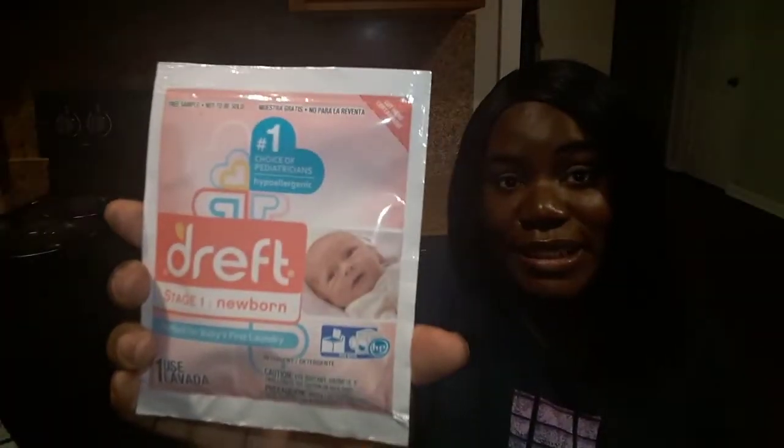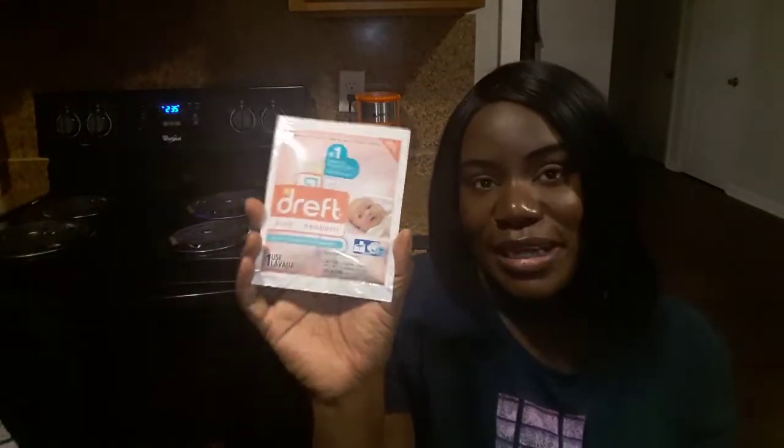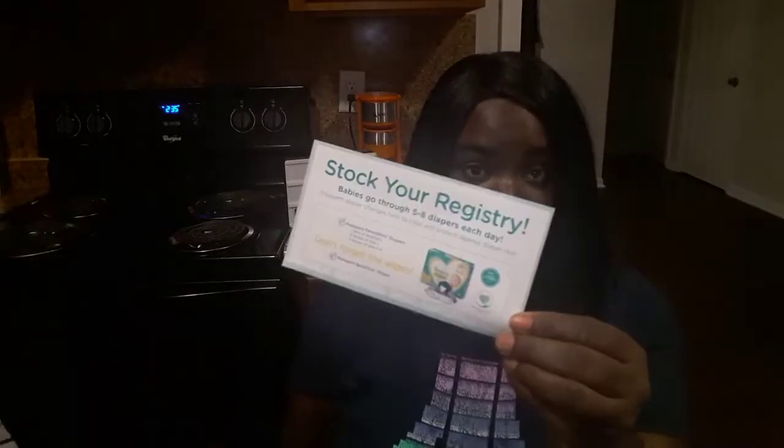And this is some really good washing powder. This is stage 1 of the laundry detergent Dreft that is really good and specifically designed for little ones. So yeah, definitely going to be using that. And they have some flyers in here if you're interested in signing up for the Pampers Club, and if you're interested in creating a registry with Pampers.